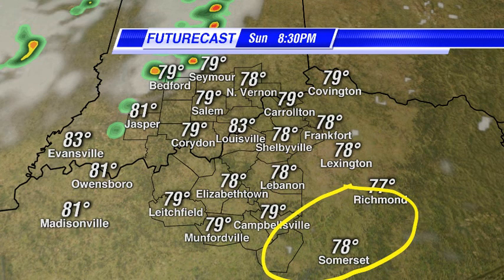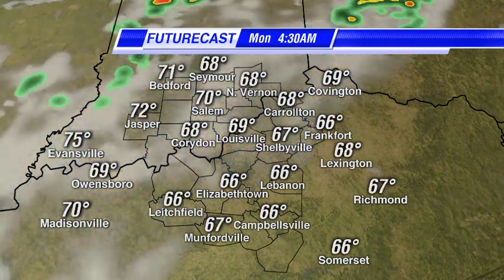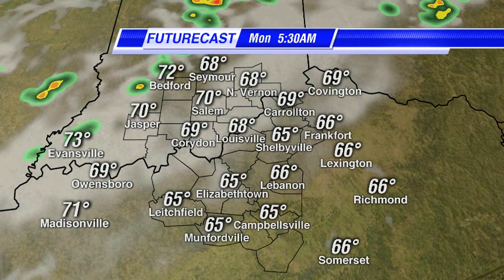As we go into this evening, notice at 8:30, a few of these little spotty showers try to fire up with a disturbance off to our north and west. In our northwestern counties, they really don't make any progress into our area, and really we just see some clouds. And I think that'll be the running theme as we go throughout the day.